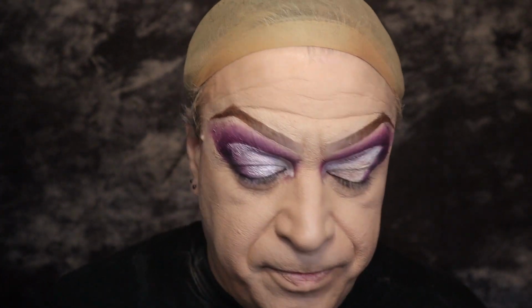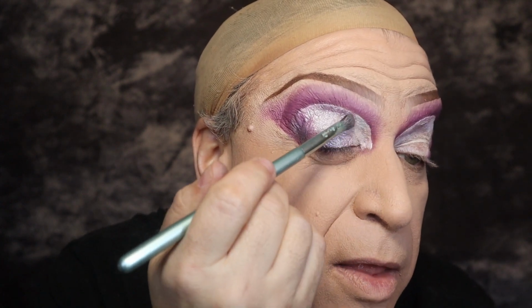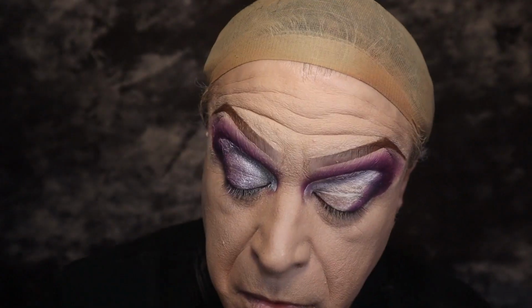Okay, that looks really, really beautiful. Now I'm going to go in with some of the silver from the Astral Pink. Let's see how that looks on the inside. Okay, I really love how that looks. The Kaleidos shimmers are just so beautiful.